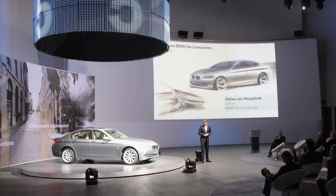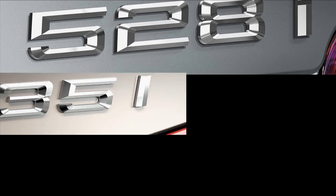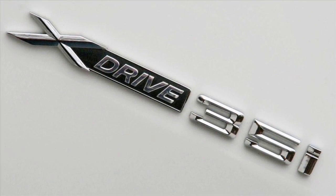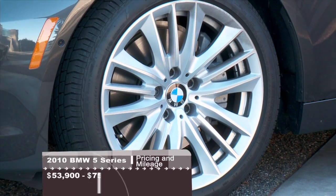The 5 Series is sold as a 528, 535, or 550. All can be equipped with either rear-wheel drive or all-wheel drive. Prices range from $54,000 all the way past $75,000, depending on options.